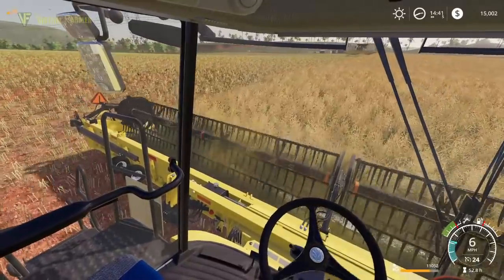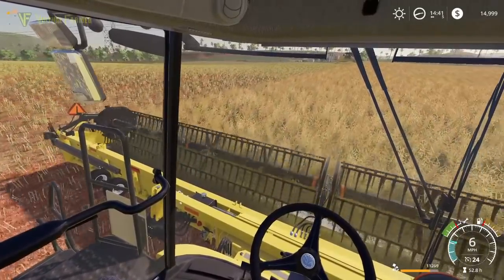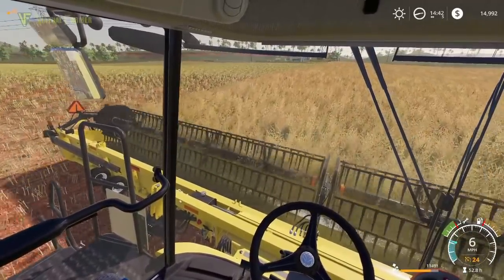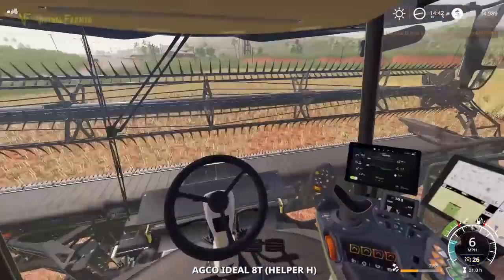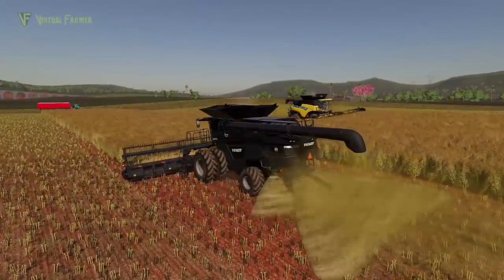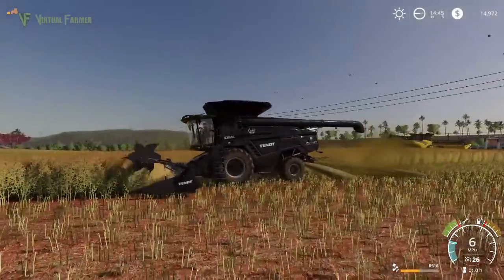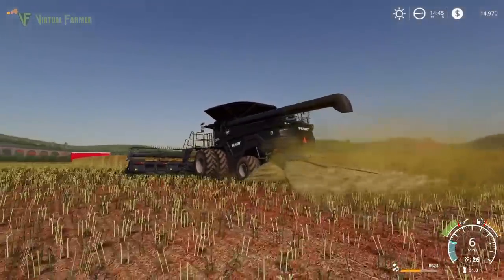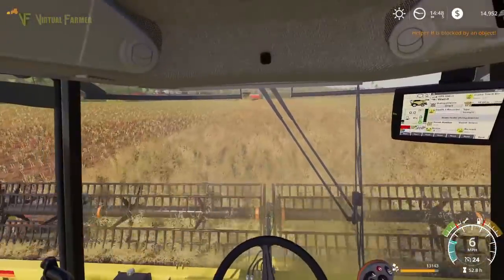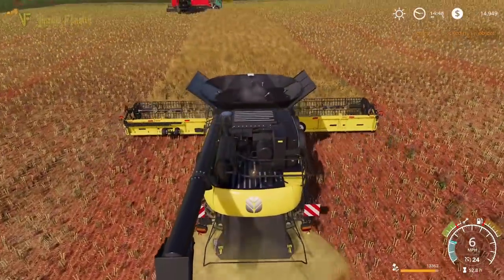So this combine again is nearly full, but it should do us for a little while yet. Hire that. And we'll take off this end here. We can almost fit this in this whole width, but it doesn't quite work. So, oh, it is actually. I think we are getting the whole of this. Yeah, we are. We're getting the whole of this last width in.